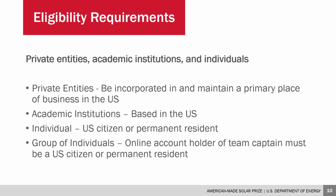Later in the competition, individuals will not be eligible to win. Individuals must be part of a team, and the submission must be submitted by an entity in the US, but that's only for the later contest. So for the Ready contest, you can be associated with a university, with an institution, or you could be an individual or a group of individuals. Really, we want you to get your ideas in there. If you do have questions about eligibility, we'll also point you to where you can find the official rules and read that word for word laid out.